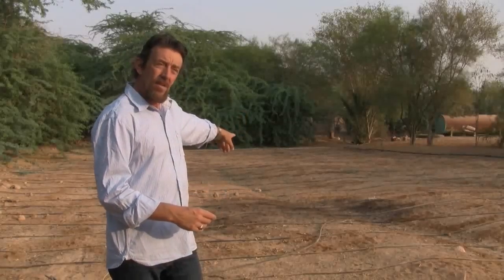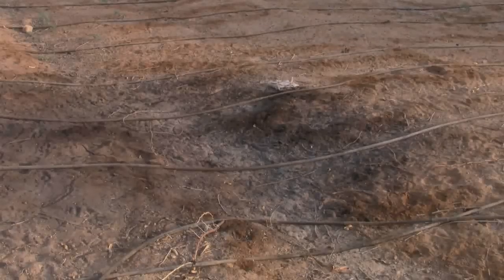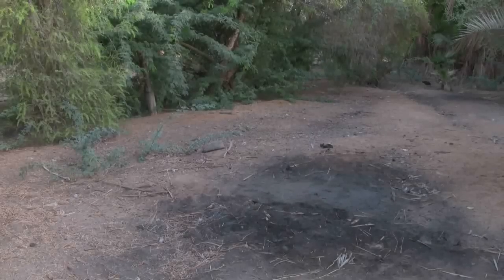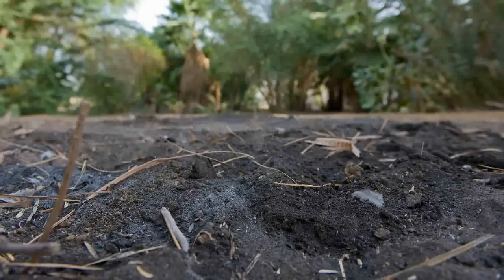And the use of organic matter to fertilize the soil and not burn. Here is a burn pile, and there's multiple burn piles around the property. Careful management for long enough so that the people locally can see what is possible.